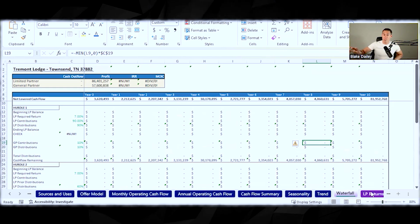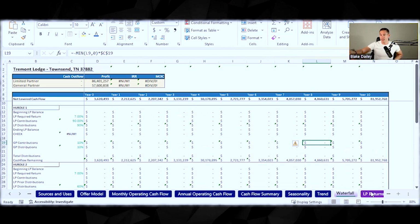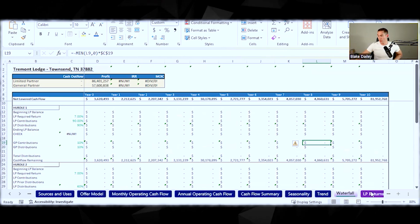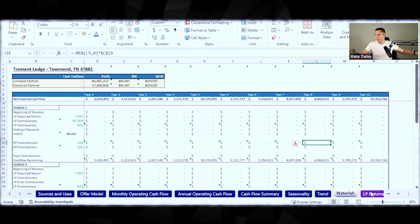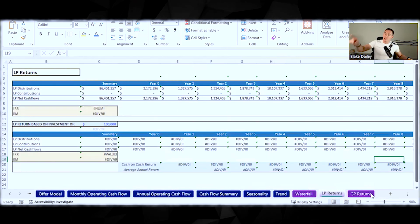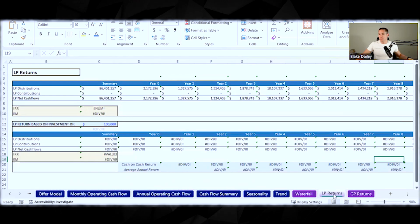This gets complicated, so I would suggest leaving this in its base settings unless you have the experience with that, or reaching out with a question if you want to set it up so that you can be rewarded for the value that you're driving. And then you've got your LP returns and your GP returns, which is really important.